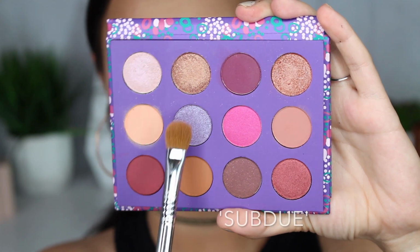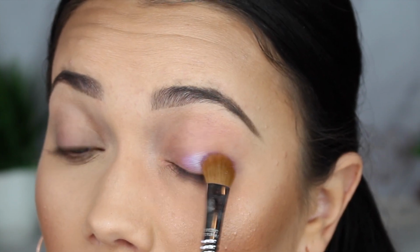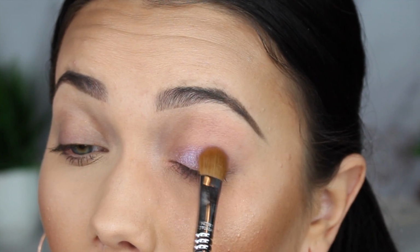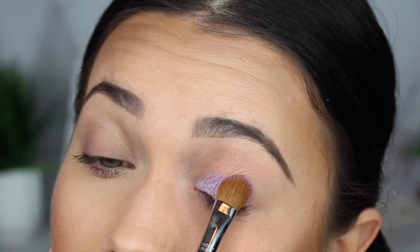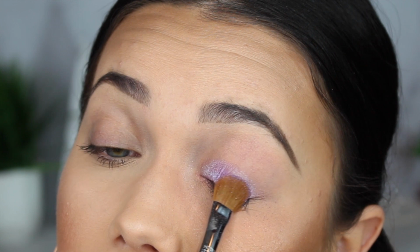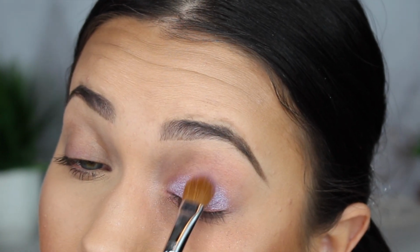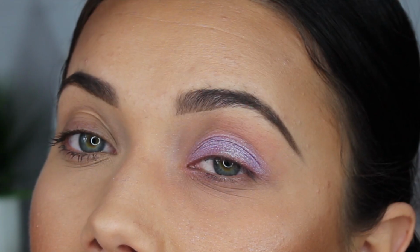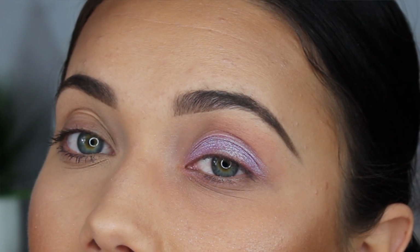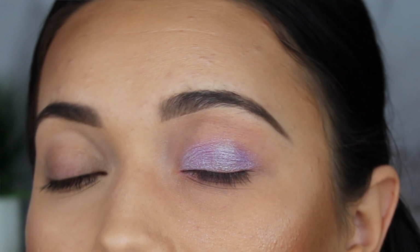Next up, let's jump into Subdue. Subdue looks like a really beautiful lavender. Ooh! That is gorgeous, even without a wet base. Still just using my dry brush. Wow. Oh, honey, that is impressive to me. No moisture whatsoever, and it still went on super metallic, super pigmented, but I can tell, again, with a wet brush, it's going to be even more amazing, so let's try that out next.